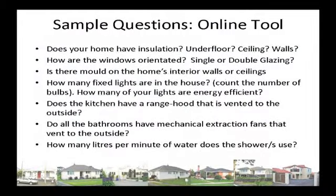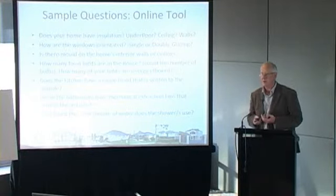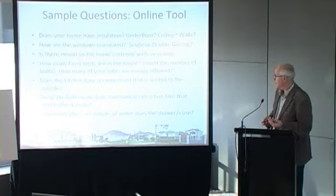So, an example of the type of questions: the questions are designed in such a way as to lead to an intervention that you would then do. So if in the kitchen there's no external ventilation, or if in the bathroom there's no mechanical extraction, then that will obviously lead to a potential intervention to reduce moisture.